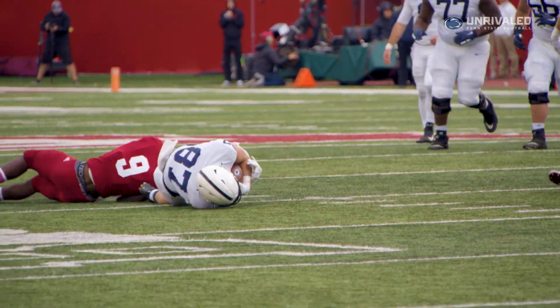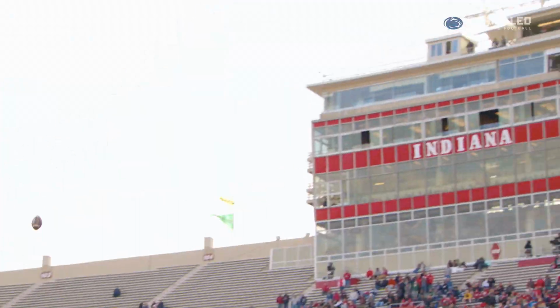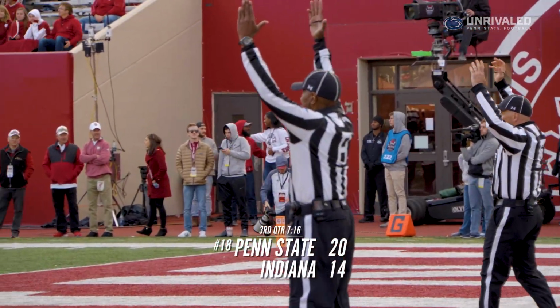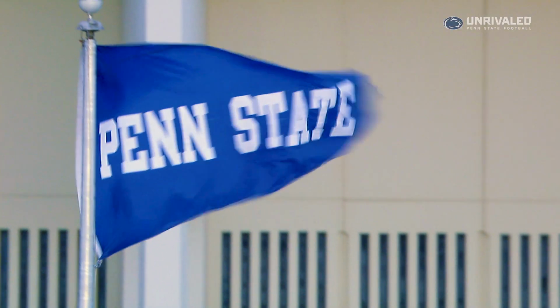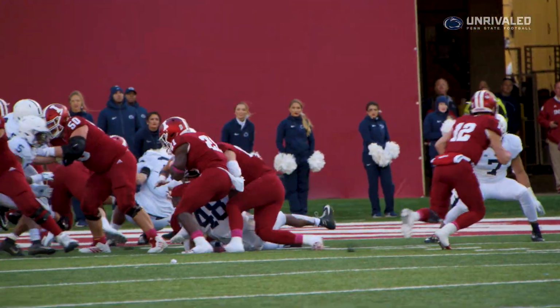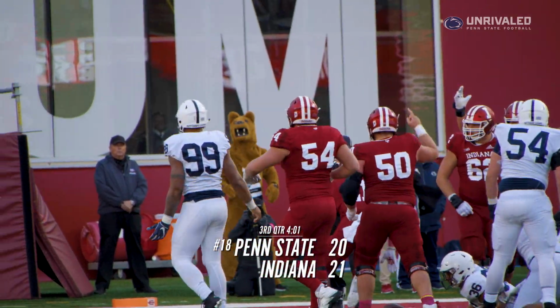Has he ever become a dependable target? Snap on the money, put down. Kick by Jake Pittiger is up. The kick by Jake Pittiger is good, and Penn State expands its lead. First and goal. On the ground, Stevie Scott reaches forward for the touchdown.